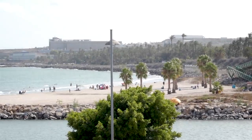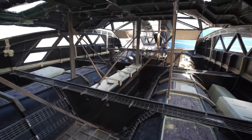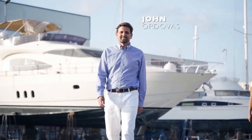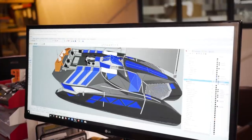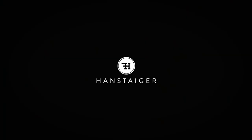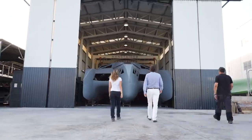2 months ago, my camera crew and I visited Alicante in Spain to take a look at the most remarkable project to build a 64-foot trimaran. The man behind this project, John Ordovas, had put together a team of highly qualified naval architects and yacht builders to create his dream yacht, and as the project progressed, he decided to create a brand and a product that he could offer to the public. The brand is called Hanstaiger.